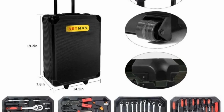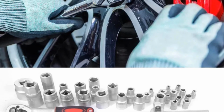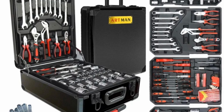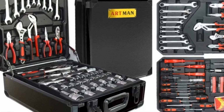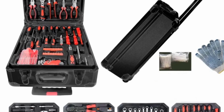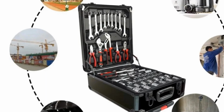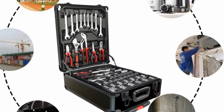This set is notable for its well-organized carrying case, ensuring that your tools remain protected and easily transportable. The variety of tools available ensures that you're equipped for various tasks, including wrenches, screwdrivers, pliers, hammers, and sockets. This set is designed for anyone who demands reliability in their tools and doesn't want to waste time searching for the right one. The high-quality steel tools, finished in high-polished chrome, are designed for long-lasting performance and corrosion resistance.